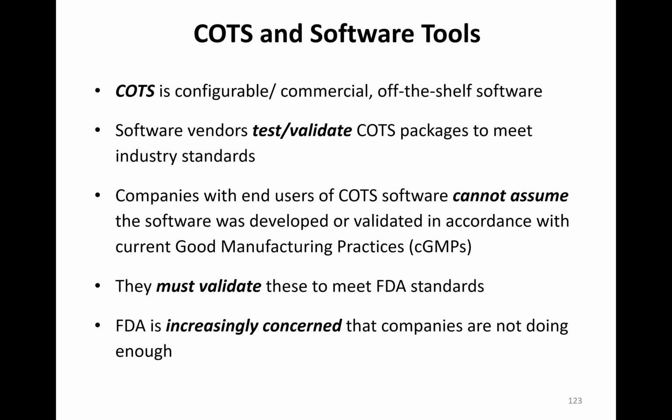And FDA is increasingly concerned that these category 3 packages are not being validated by people. They're simply pointing to the vendor, which is not going to get them very far.